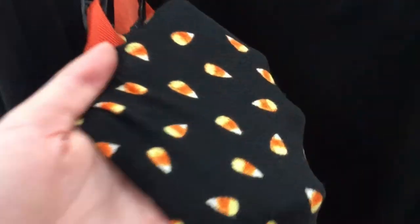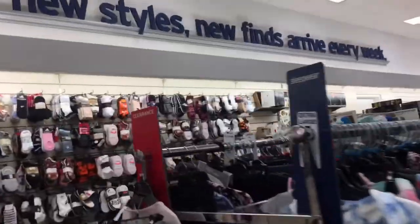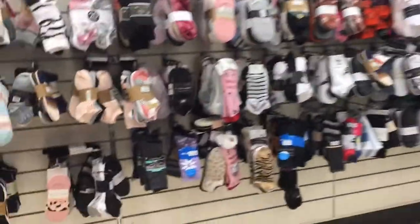Candy corn. And they have these candy corns on them. Then I saw some socks right here. Halloween only ones that aren't hung up.